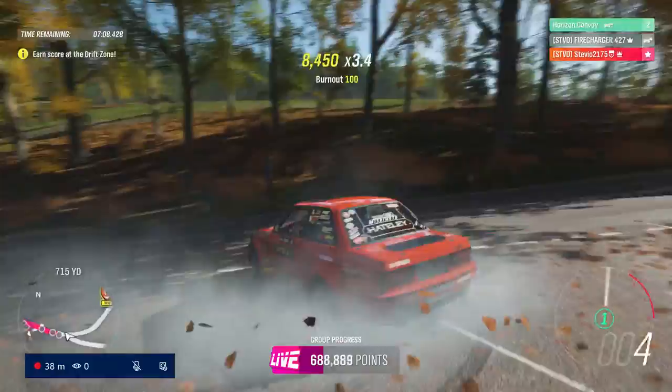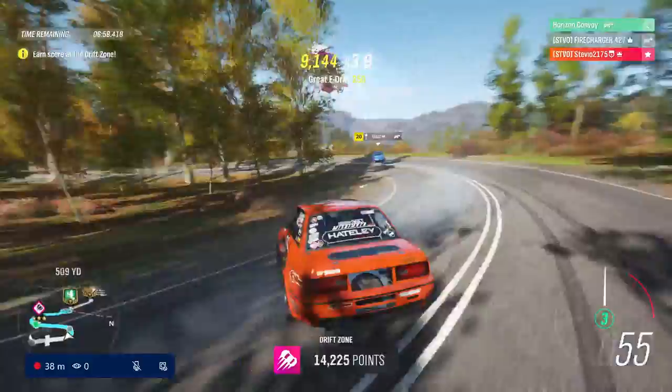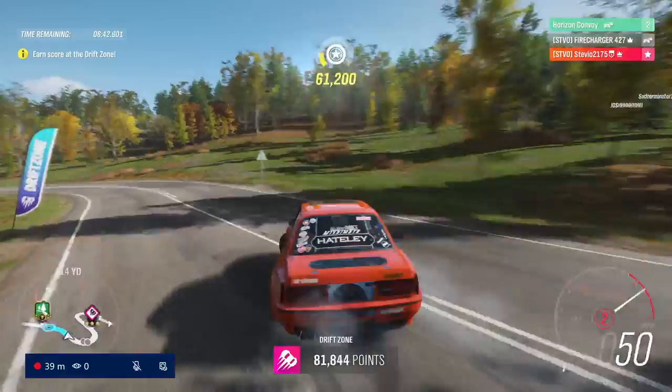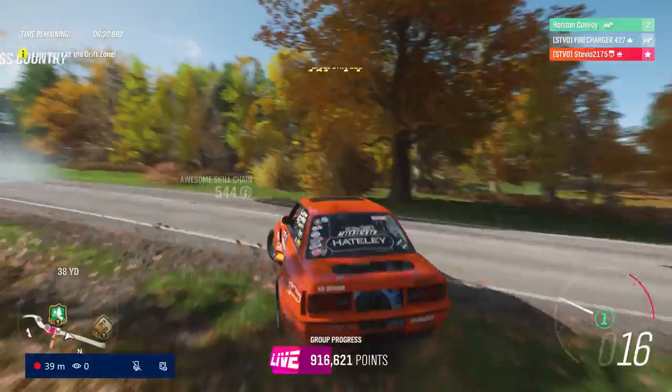I love the leaves, man. I could have hit that better at the end. I could have done better. Man, see how long this takes though? This takes forever if you don't have a lot of people on this one.